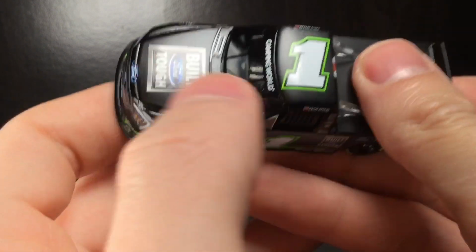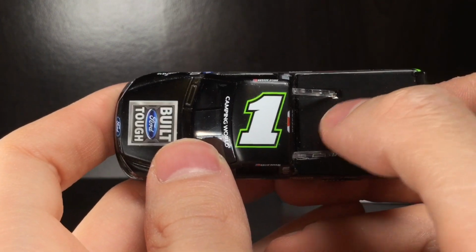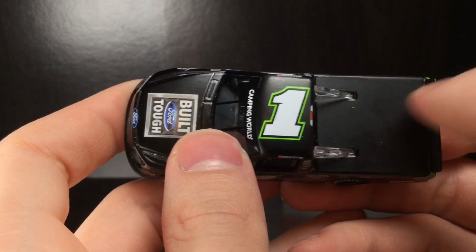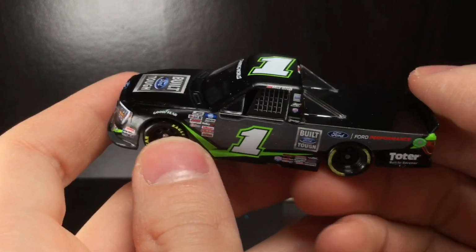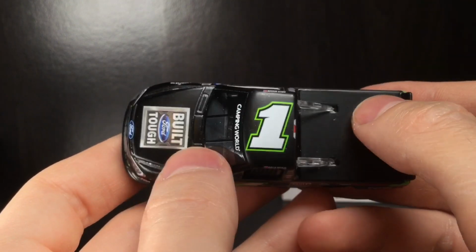Who knows? Eventually, Hailie Deegan, I imagine, is going to find a way to a SHR Cup car. Obviously, to get through Xfinity first. But they might just say, screw it, don't go to the Xfinity series, just go straight up to Cup. It has happened multiple times. So, who knows on that one.